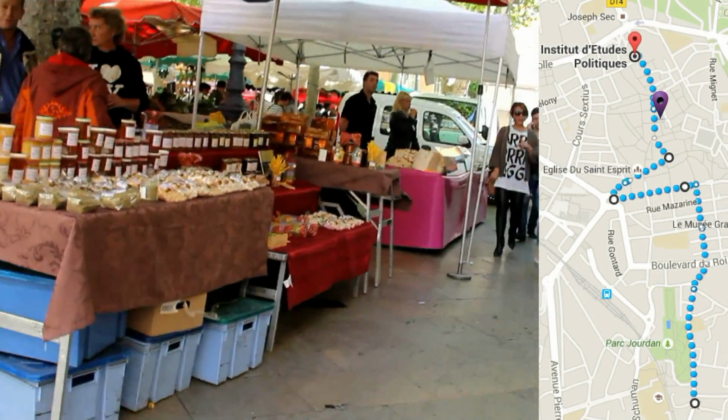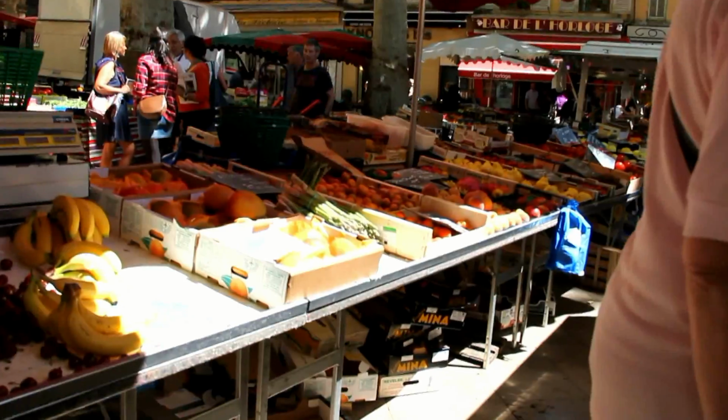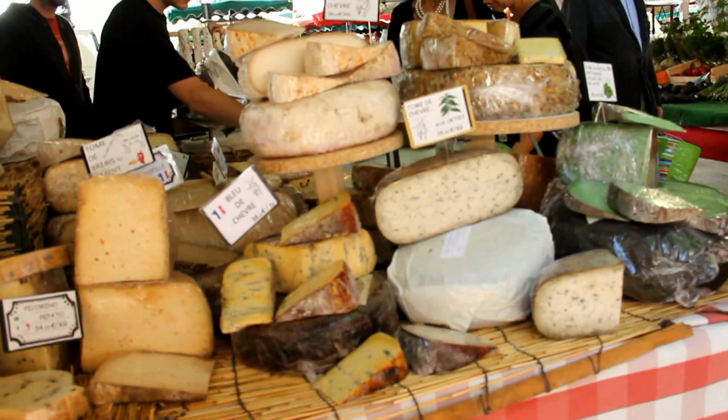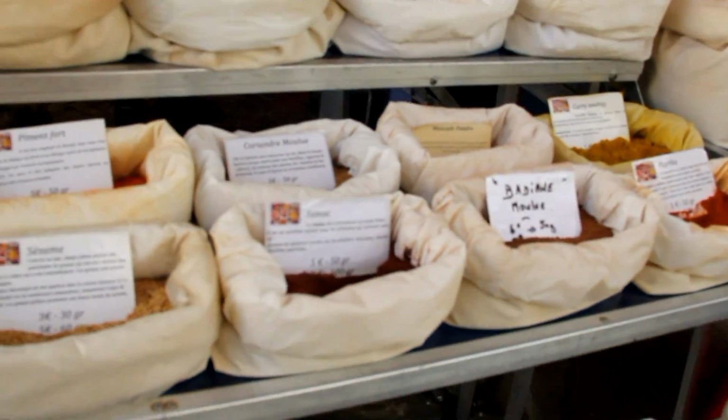Oh, here we are at the open market. They have these open markets all the time, and they're awesome. When I was researching Aix-en-Provence, I saw that they had so many farmers markets and just markets in general. And that was one of the things that drew me to it.